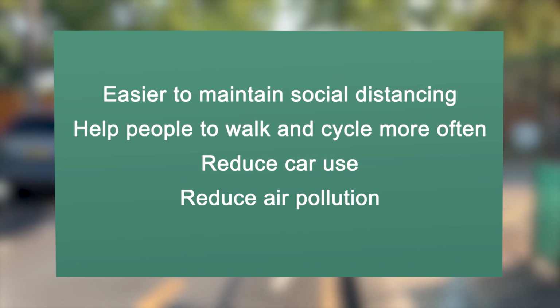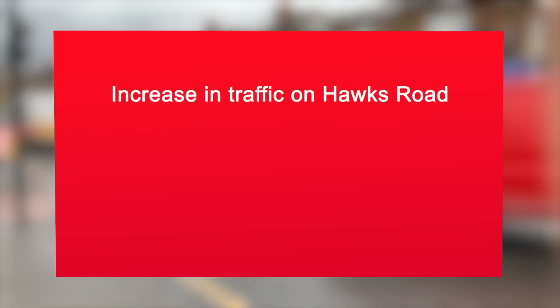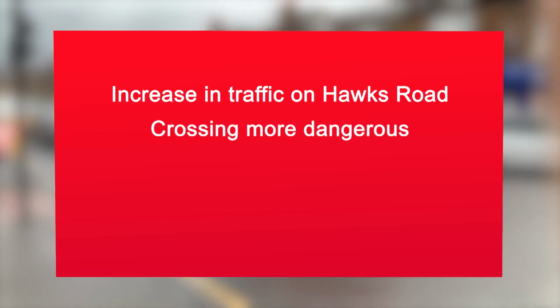Since the installation of the LTN in Albert Road, there has been a large increase in the amount of traffic on Hawks Road. This traffic is regularly backed up the entire length of the road, and crossing the road has become more difficult and dangerous because of this backed up traffic.